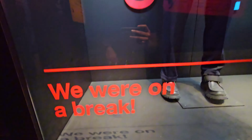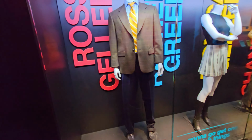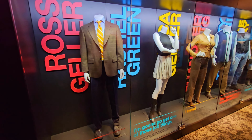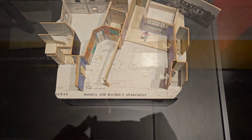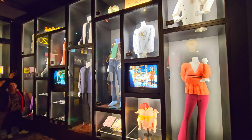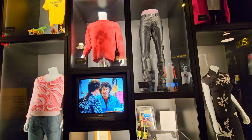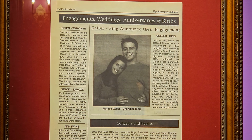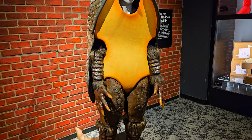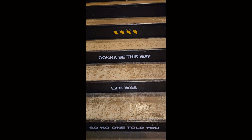Next, you'll see some of the most iconic clothing pieces worn by the beloved characters, all 6 of them. All in all, the Friends Experience is highly immersive, transporting visitors into the world of Friends, allowing them to explore the iconic sets, interact with memorable props, and relive some of the most unforgettable moments from the show.